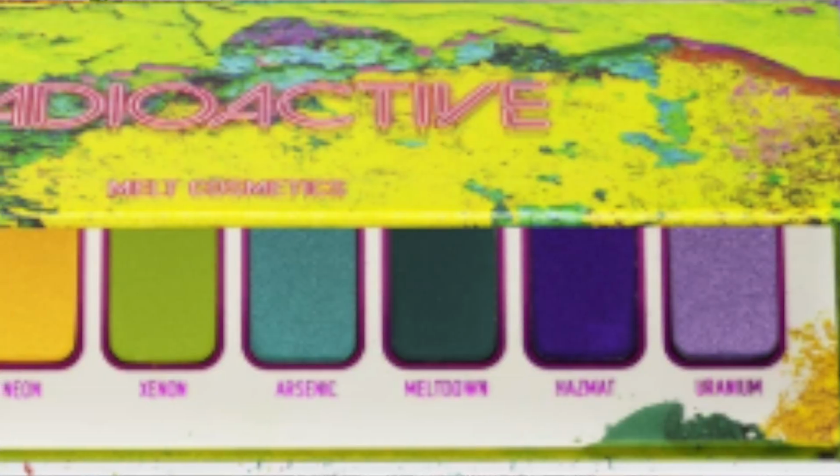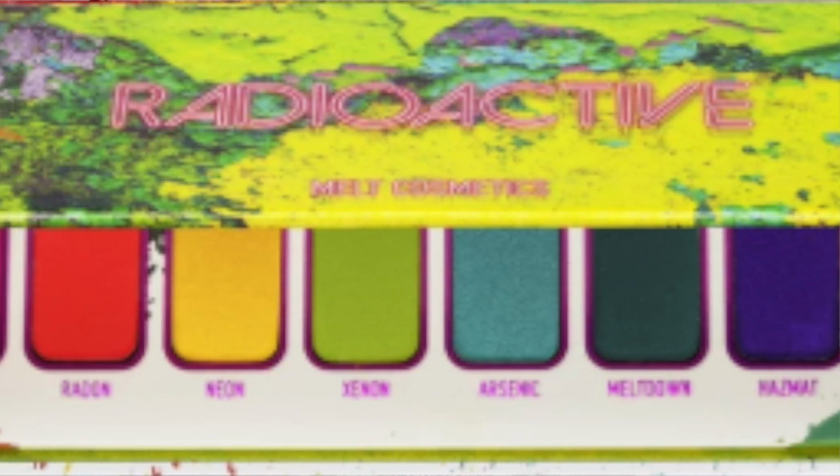So first off, it's by Melt Cosmetics, and it's the Radioactive Pressed Pigment Palette. Now, you guys know that I've been trying to be a little bit better at my makeup buying, my makeup spending, and just really going for those things that are a little more out of the ordinary, those things that I know I'm going to use. The thing about it is I buy stuff and shortly after I'm putting it up on Poshmark. Well, that really is a waste of money. And so I want to be more selective and just buy those things that I would say, okay, I think I would just really get enjoyment out of these products. I think I would really use them. And this is one of them.